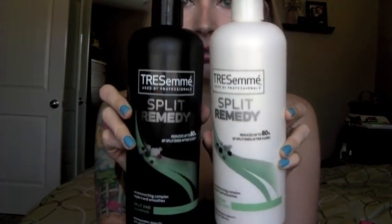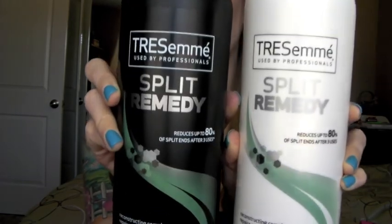The current shampoo and conditioner I've been using is the TRESemmé Split Remedy Shampoo and Conditioner. So they look like this. There you go. So this is the shampoo and conditioner. I got these at Target. I think they're like $4 or something a piece.